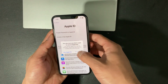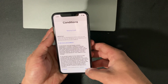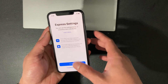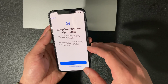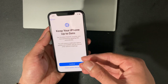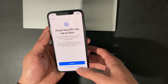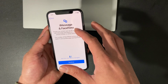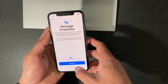So we're just going to go ahead and set up later just so I can go through the screens for you guys. Terms and conditions, so all the legal stuff. I'm going to go ahead and just agree. Express settings, so if you're looking to customize or use the express settings, you can of course do that. Keeping your phone up to date, so this is important if you're looking to have the iOS updates that come out automatically installed, but you can always do it manually as well. So I'm going to just hit manually for now. iMessage and FaceTime, same thing. If you're looking to set that up, you'll need to do that here.